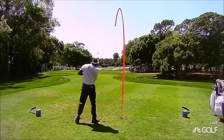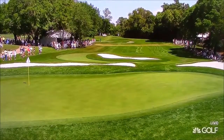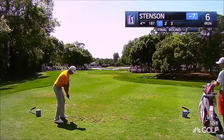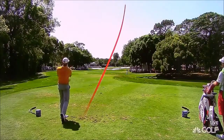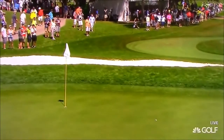Just tuck it a little bit. Get down. Fourth, here's Henrik Stenson. Looking at as high as anyone. It's not the normal high, high 6 iron. Still a good one, though. Cool.